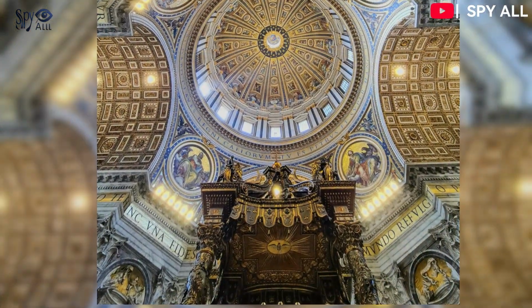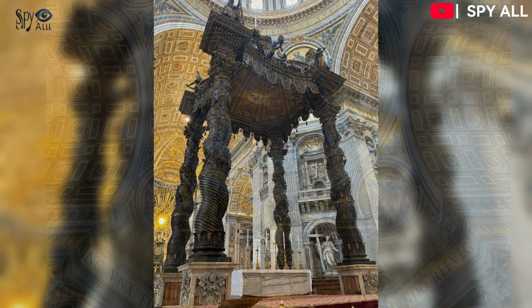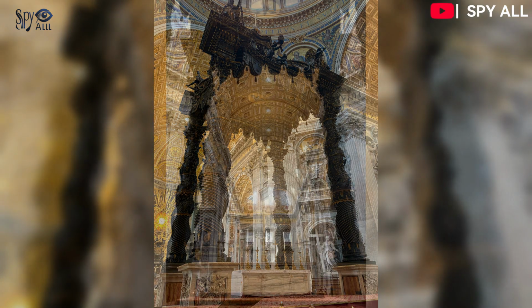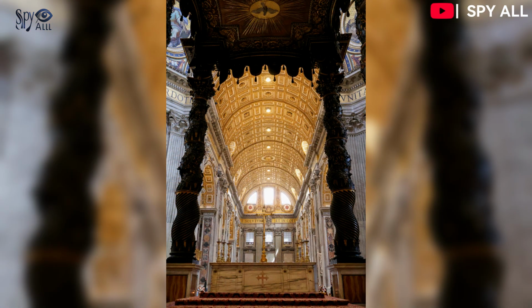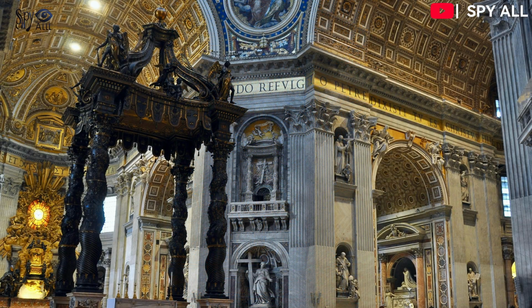What adds intrigue to its grandeur is the origin of its material. The bronze used was repurposed from the ancient Roman Pantheon, linking pagan Rome to the Christian epicenter. With its twisting Solomonic columns and rich symbolism, the baldachin is both a bold artistic statement and a deeply spiritual focal point.